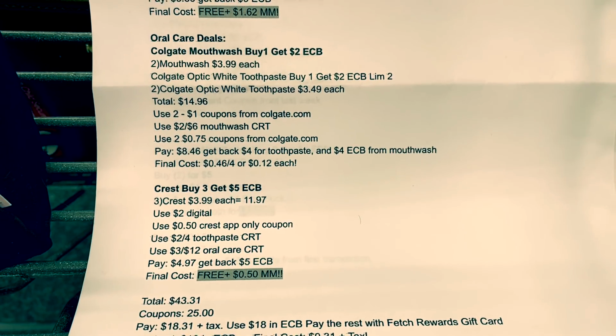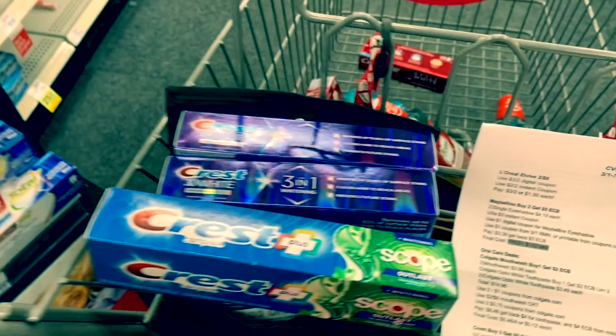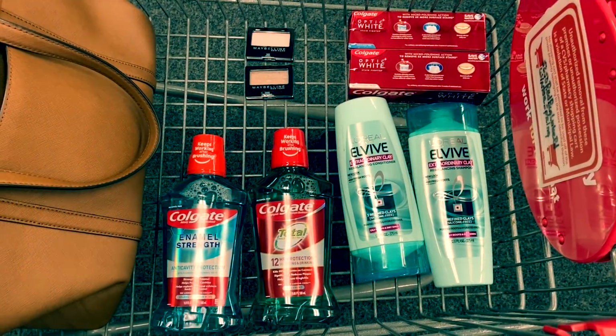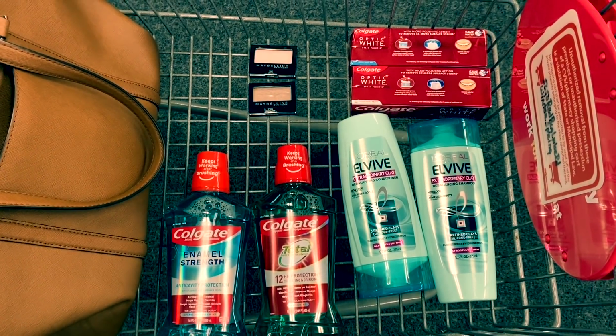And is this a 50-cent moneymaker? I'll have to check my math again, but it's probably going to be at least a freebie for 3 toothpaste, which is awesome. Okay, this is going to be everything I'm going to grab in my first transaction.